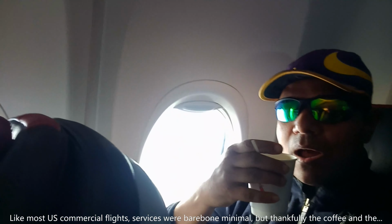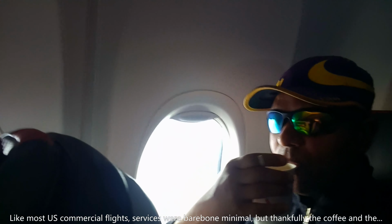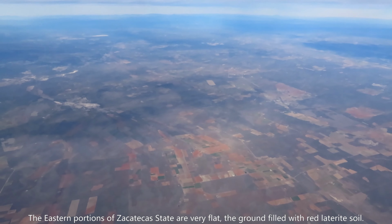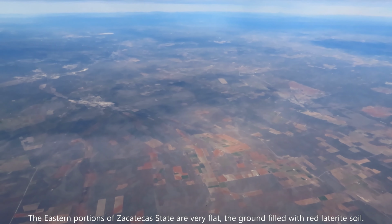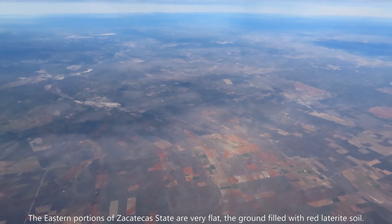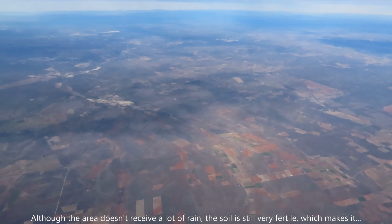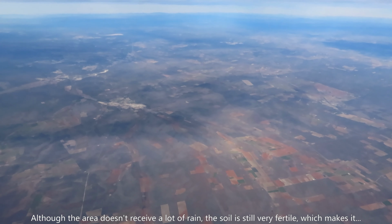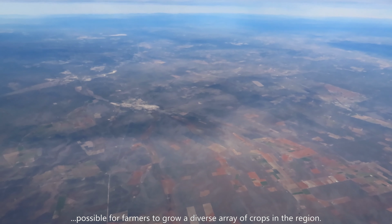Yep, enjoying my coffee. And the views. Completely flat now. Not a single hill in sight. Just some barren fields, semi-arid lands, and small little villages dotting the landscape. Nothing much more. It's mainly clear, except for a few high clouds.